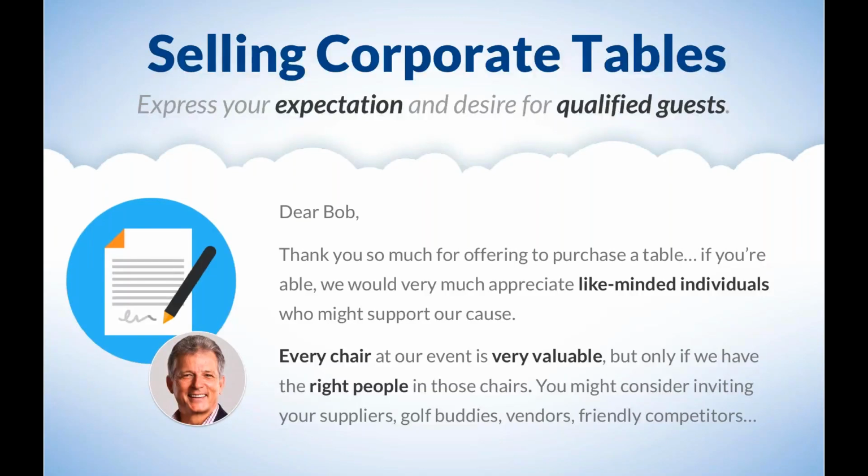So if you can kind of nudge those people who are buying the corporate tables, hey, why don't you try your suppliers or your vendors, or give those suggestions as far as who should be coming. And so make sure that if you have table captains, you're coaching them on this when they're going out and they're asking companies. Whenever you get some interest in buying a corporate table, you're doing a follow-up. You're not just saying, great, here's where you sign, we'll see you at the event. You're coaching them on who they should be going out and filling those seats with.